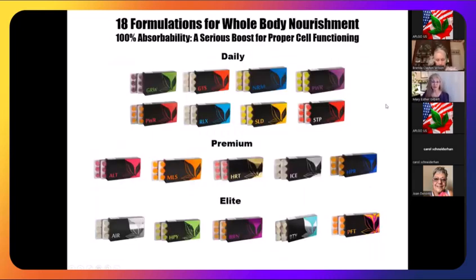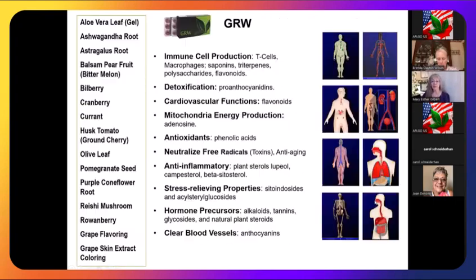Okay, is everybody ready? Okay. So I'm going to present them just the way they are presented on the website. We've got the daily group, and then we have the premium formulations, and then we have the elite formulations. All right, so here are the ingredients in GRW and GROW, and what all of these phytonutrient compounds do.